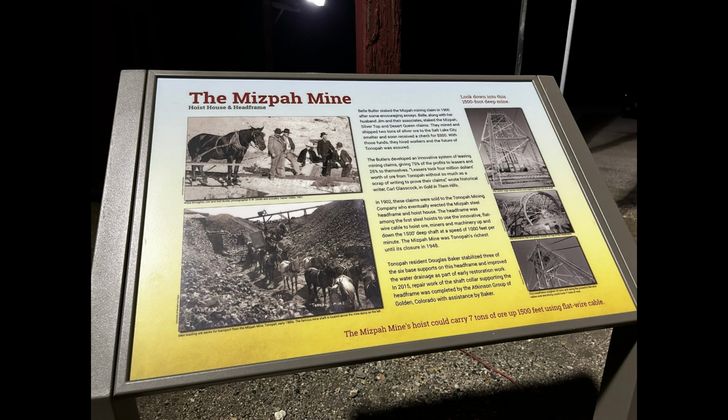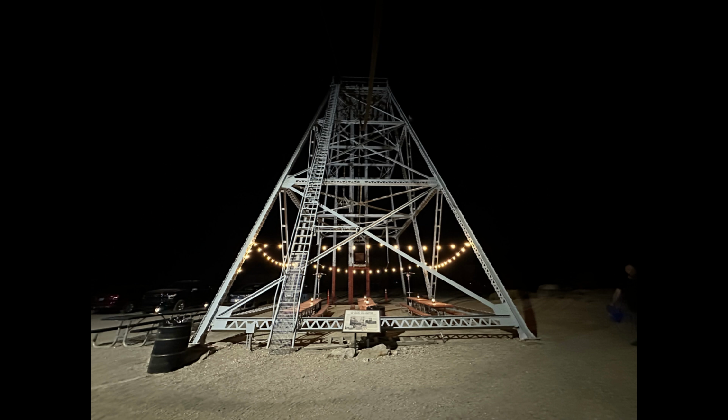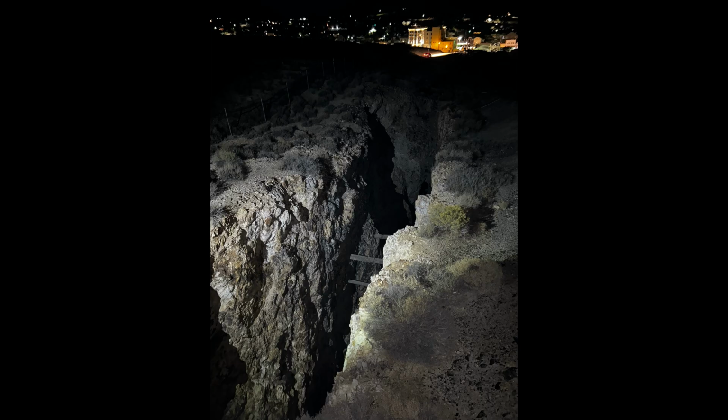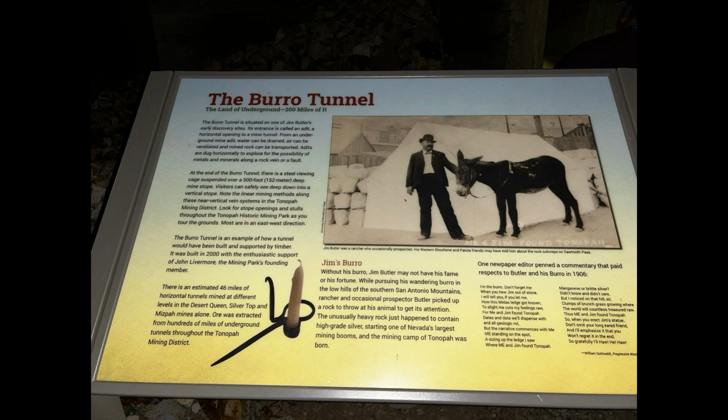Hi everyone, it's Sherry. Tom got to spend the day out there at the mining park, but we also, as part of a special group, got to go to the mining park at night. So these are photographs, a lot of the things that Tom showed in his video, the Mizpah head frame here. And then we were able to get in these little ATVs that drove us around and looked into that vertical mine. So we got to look in that, and then went down to the Burro Tunnel and was able to walk through that at night and look down through there.